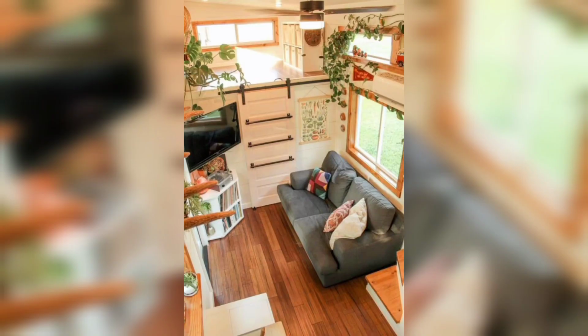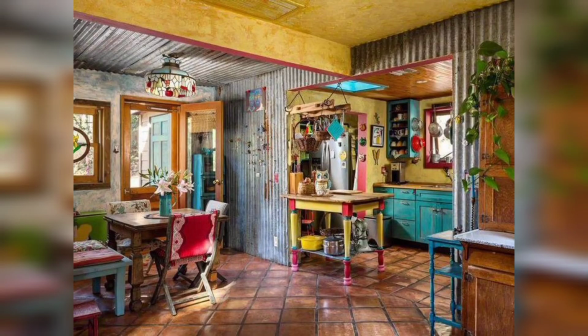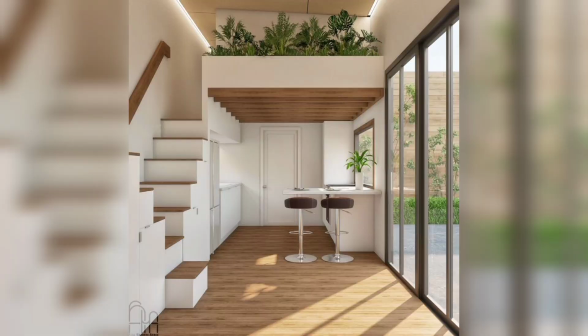Number 1, reduced carbon footprint. Tiny homes are extremely efficient and use much less energy to heat and cool, which can significantly reduce your carbon footprint and help the environment.